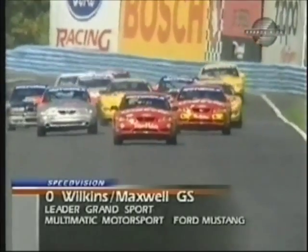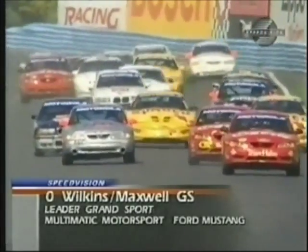Greg Wilkins in the 0 car is the race leader. The Zippo car, the 44 Ford Mustang of Jeff Lapsevich, runs in 2nd spot, but he's got a big challenge to the outside. David Lacey tries to go around, but doesn't.